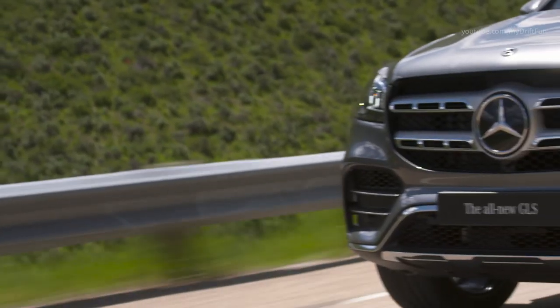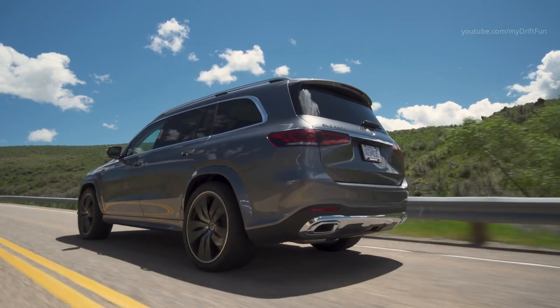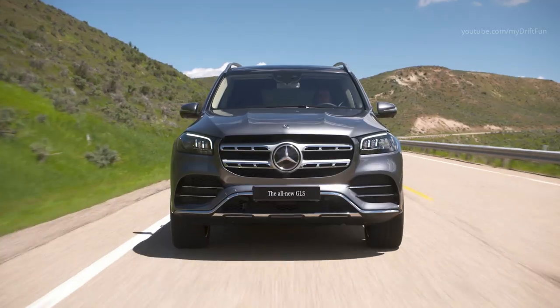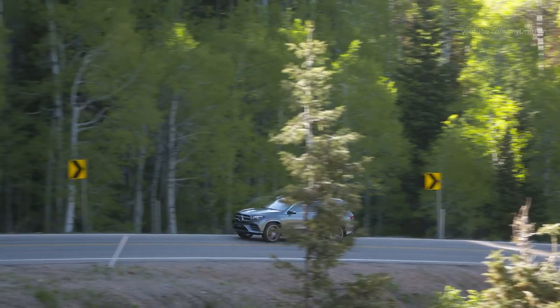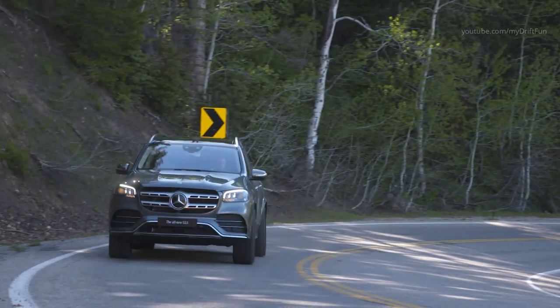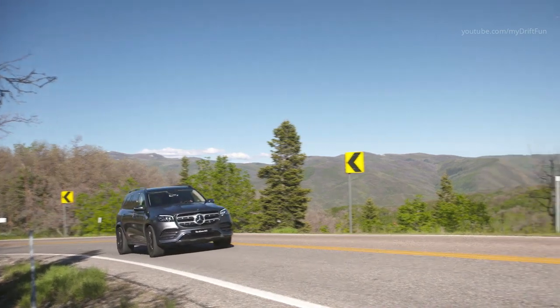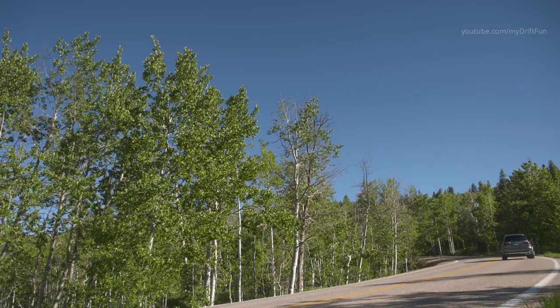The two GLS models powered by the OM656 diesel engine are slated to be available at the market launch in Western Europe. The straight 6 engine is available in two output levels, as the GLS 350D 4MATIC with 286 horsepower and 600 Nm and as the GLS 400D 4MATIC with 330 horsepower and 700 Nm of torque. In both versions, the powerful engine already complies with the Euro 6D standard.